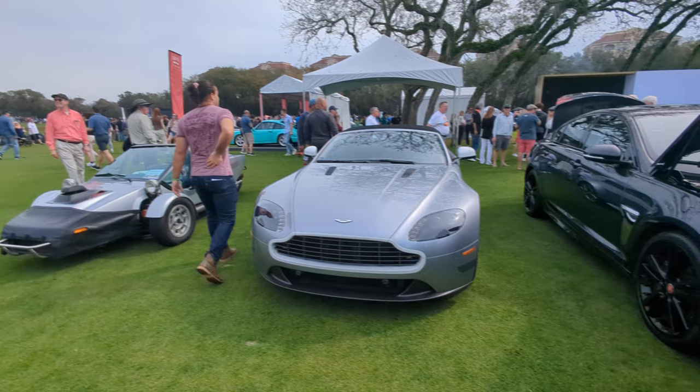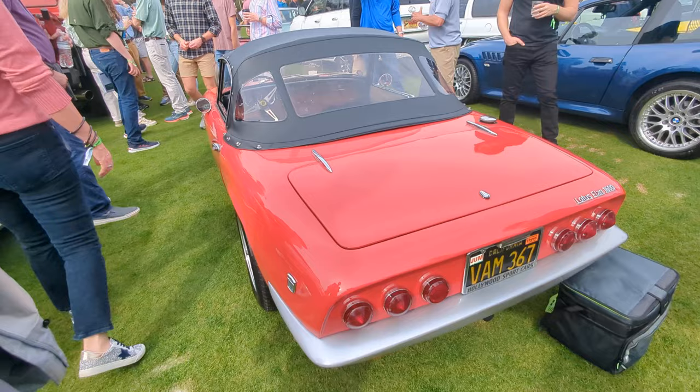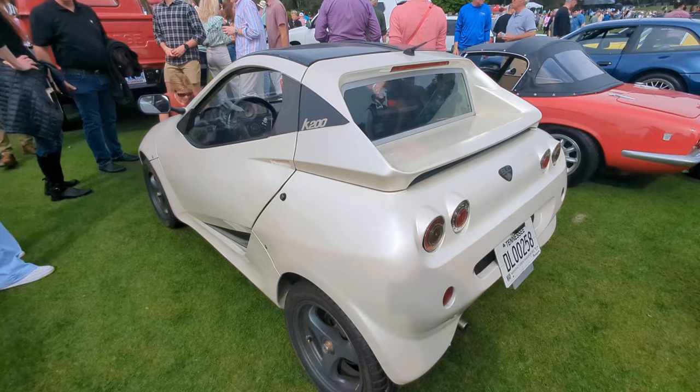All sorts of good stuff. All right, let me squeeze by you again here. Sorry. Oh, so crowded today. But there's that Lotus Elan again. Mazda Miata. I mean, Lotus Elan. I'm sorry. There you go. See the similarity? Anyway, this SLC is pretty cool.